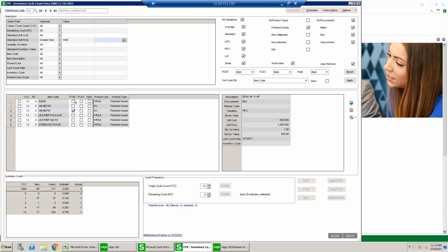For FCNT, force count next time, let's say you find a discrepancy and you want that to be resolved as soon as possible. The item in question might be scheduled for a count 2 months from now, but you don't want to wait. So by checking this box, it's going to be included in the next cycle count that's generated. Force count all the time is pretty self-explanatory. You want that item to be counted every single time a cycle count is generated.